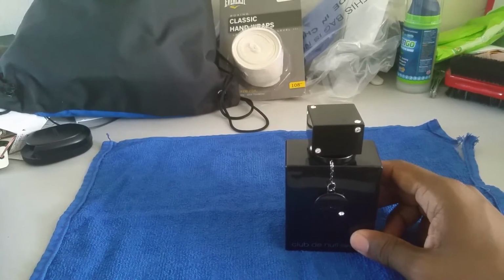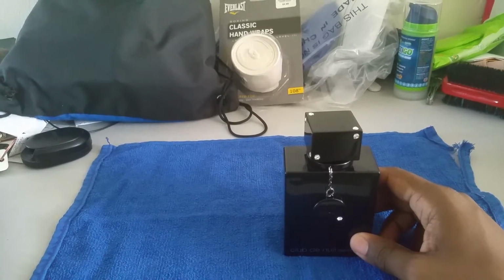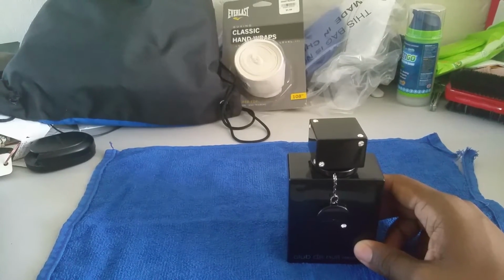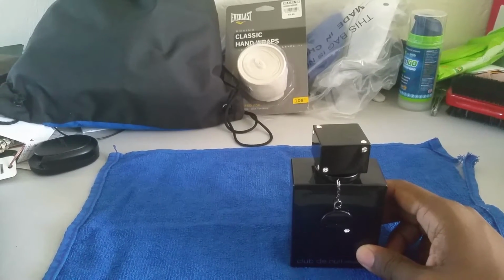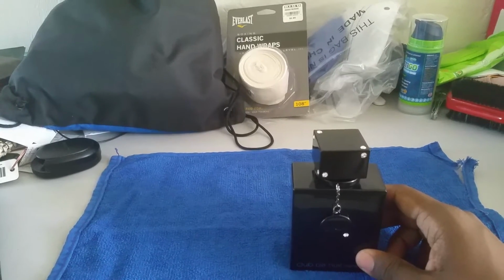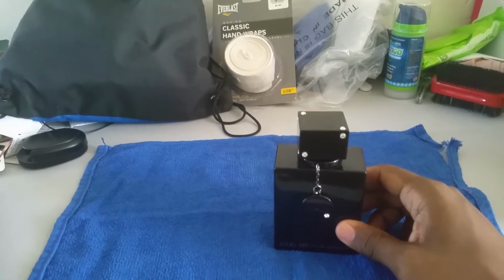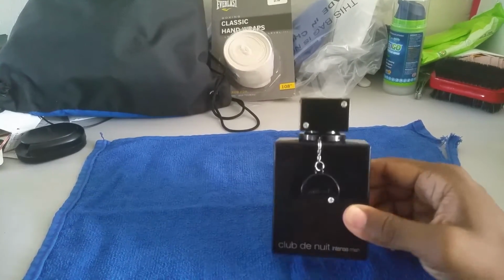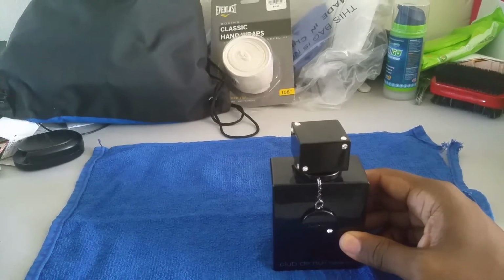Now, mainly what I get out of this one is leather and smokiness. Of course, there's a fruity opening, which is a lemon combination with blackcurrant and apple. But after that dies away, I mainly get just leather and smokiness from this one. There's rose that's supposed to be present in this one. I don't smell it, but apparently there is rose in it. So if you pick up on the rose, then great for you. I don't pick up on it, but it's still a good fragrance.